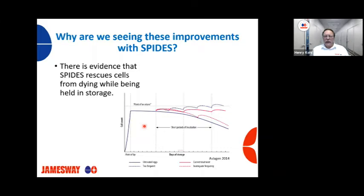So ideally, what we want to do is try to keep these cell counts on the embryo somewhere up here. And we can do that by administering SPIDES in proper incremental times. And we'll get to that in more detail. We'll go through this graph again in another slide. But again, that's the ultimate goal, to try to keep these cells at an optimal level for good embryonic development.